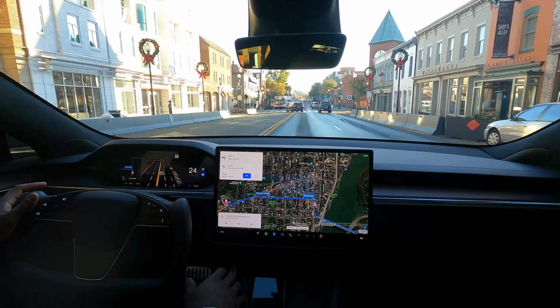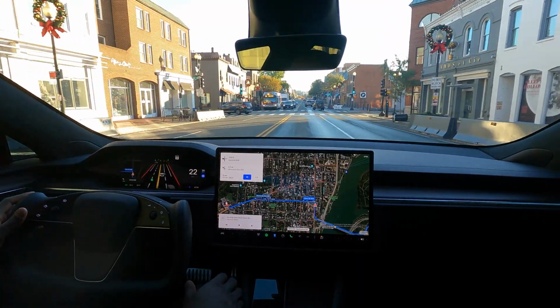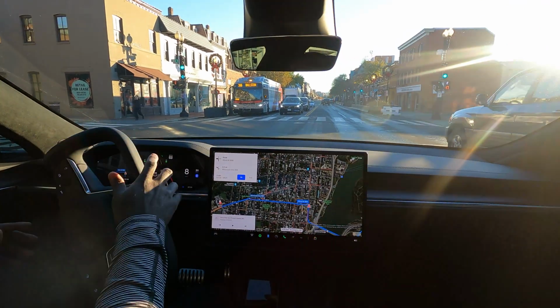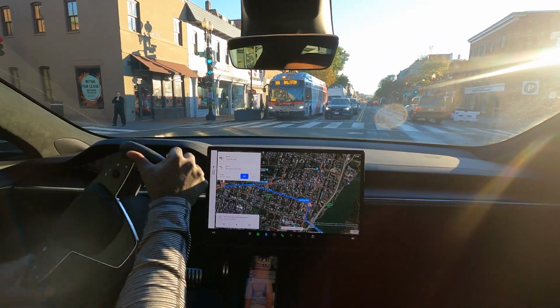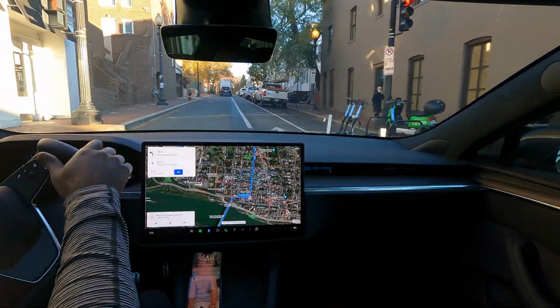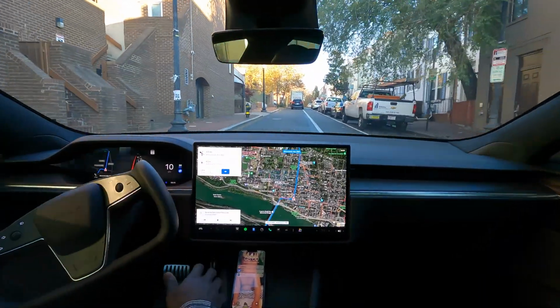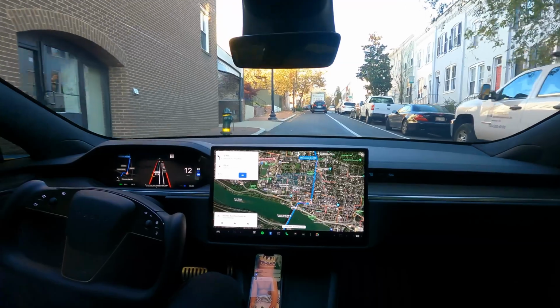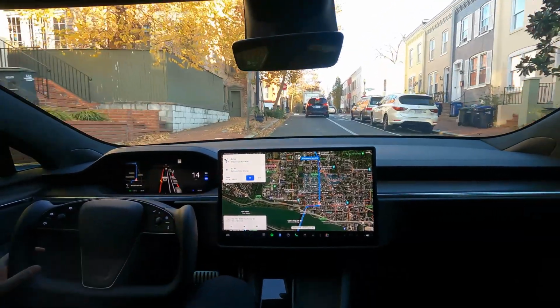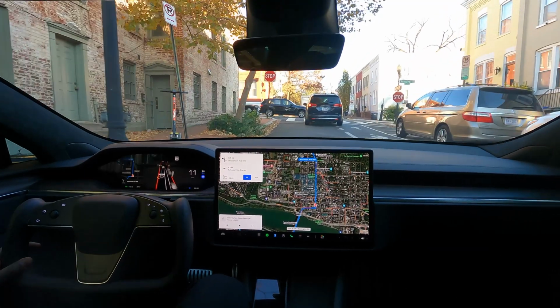Now, oh my goodness. It'll be a complete miracle if it makes this turn with no interventions. Oh, that would have been too good to be true. Too good to be true, man. That was so close. It almost did it. But then it saw the pedestrian and freaked out. But that was still awesome though.